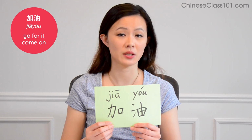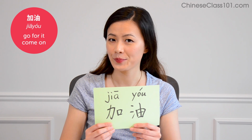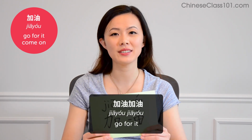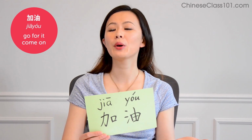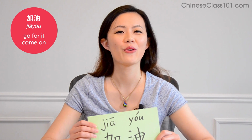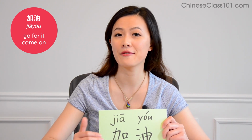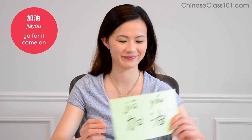A typical situation for this phrase to be used is at a sport event. You hear the audience yell, 加油，加油 to the team they support. Or another scenario, suppose that tomorrow you're taking your HSK exam, which is a standardized test for Chinese learners, and your family is cheering you on and firing you up by saying 加油 to you.